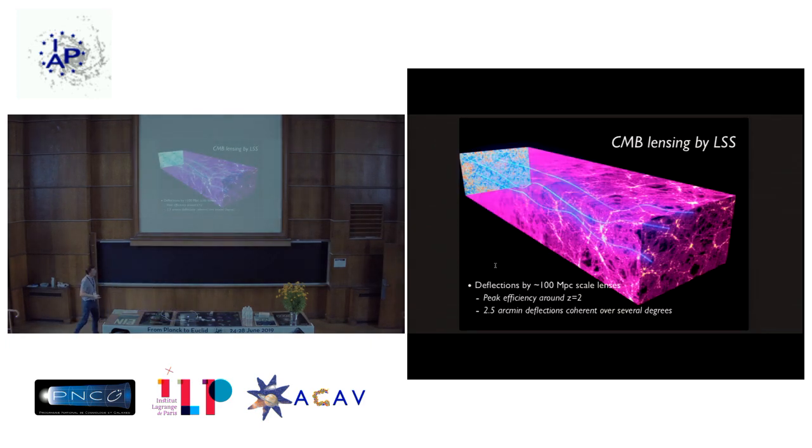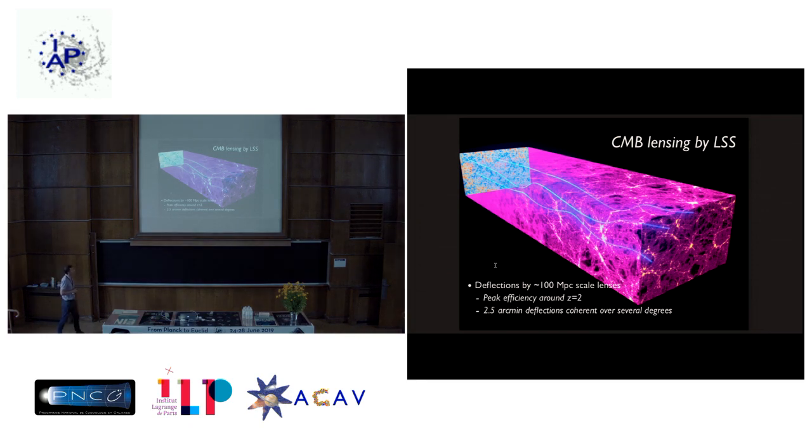Okay, so just to remind you, the microwave background is released at the surface of last scattering and then propagates through the entire observable universe. And in doing so, it's gravitationally lensed by large-scale structure. The typical sizes of the lenses involved are basically set by the peak in the matter power spectrum, so they're essentially 100 megaparsec scale structures.